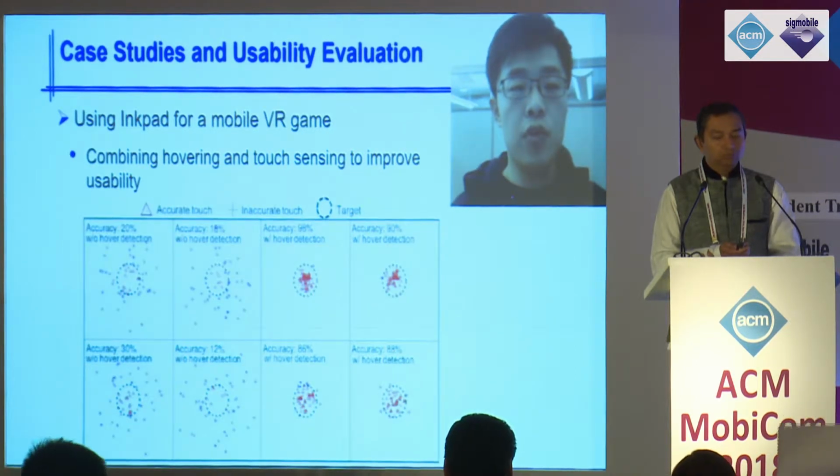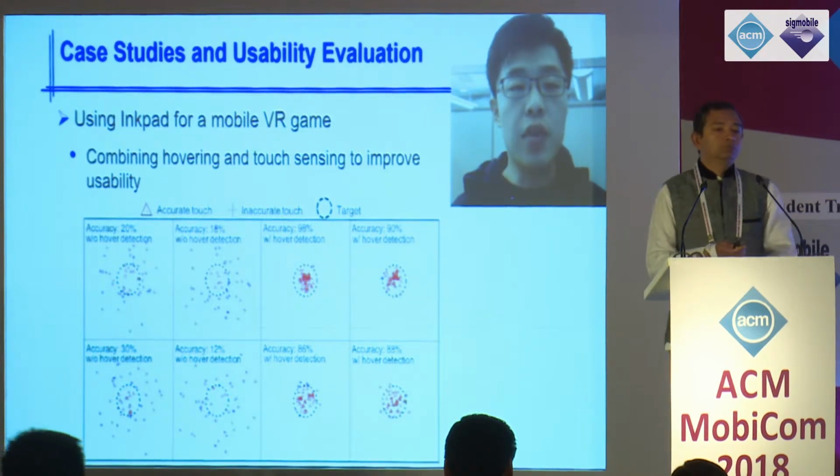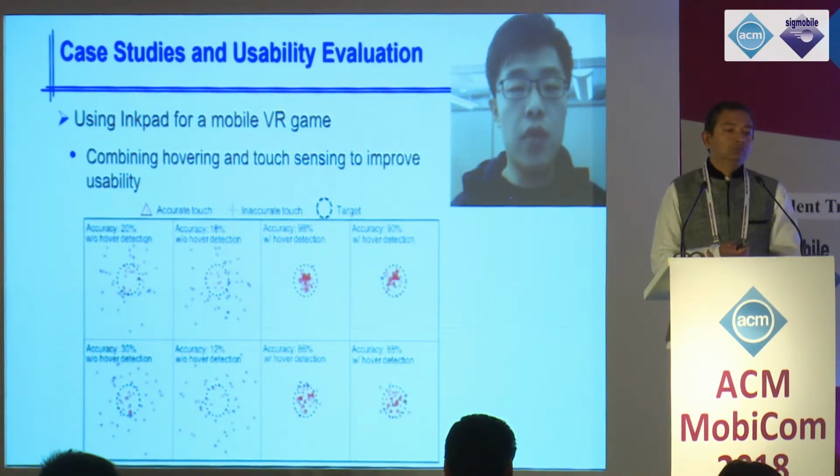The figure shows the detected touch point cloud with and without hinting with hover detection. The left 4 figures indicate that the users are generally unable to touch the intended target accurately when they cannot see their fingertip on the back of the HMD. But with hover detection, the users are now able to touch the target much more accurately.